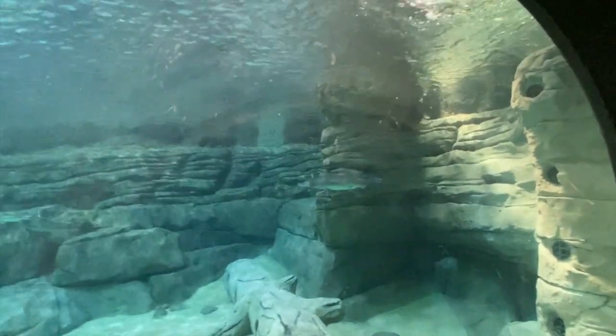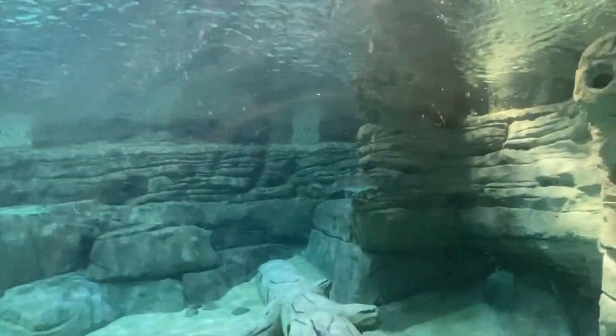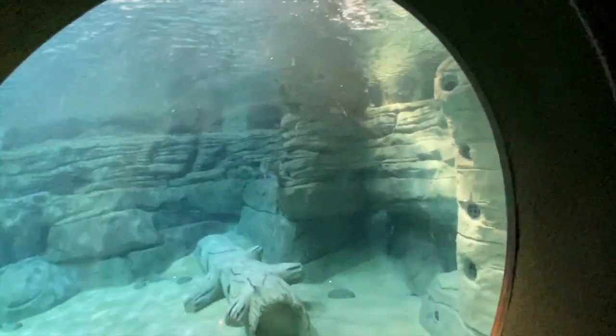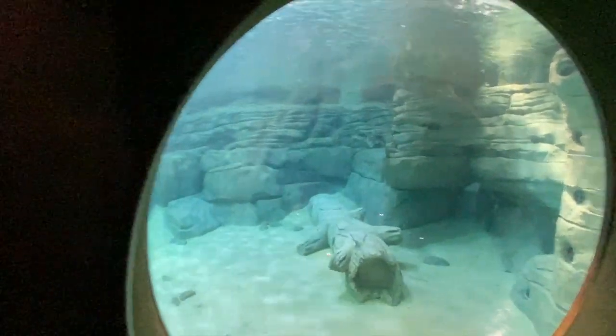So he's an alligator gar. Yeah. And he's a freshwater? It is. So this is salt water for the manatees, right? No, this is fresh water. Manatees can go into fresh water, they can go into salt water, they can go into brackish. They can do it all.